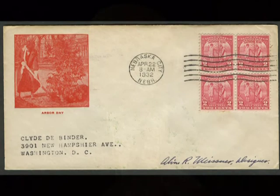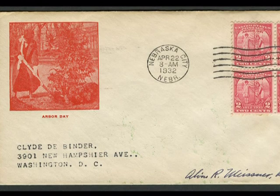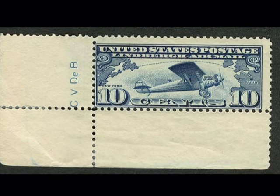Clyde DeBinder was a stamp collector. This first day cover, signed by the designer of the Arbor Day stamp, is addressed to DeBinder at his home in Washington, D.C. Clyde DeBinder created plates for the Erickson stamp and the Lindbergh stamp, among others.